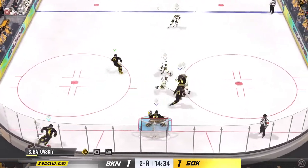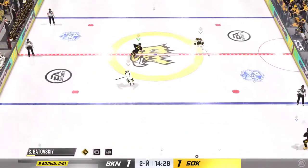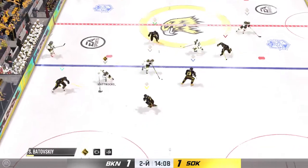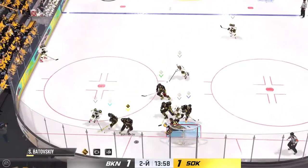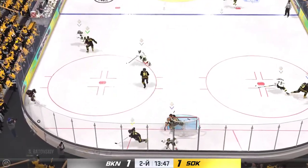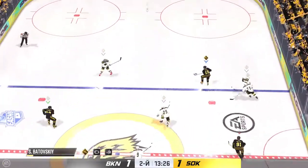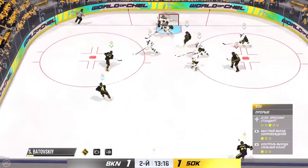The Donoff's up at the box. And that's intercepted by Berge. And the puck clears the zone. Broken up with the stick in the defensive end. Pushes it across to Dodanov. Takes it to the net.